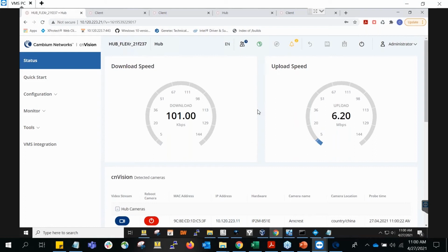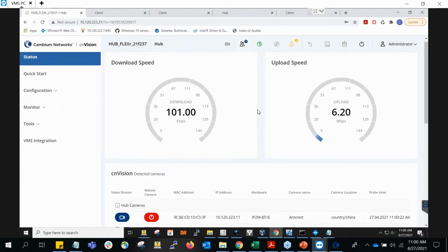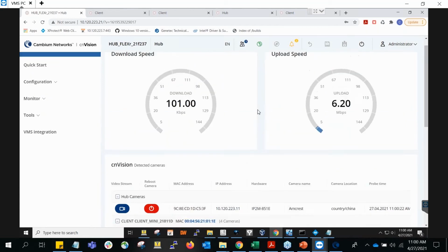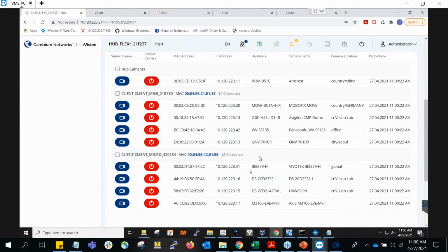Yes, go ahead. Long story short, this is the simplified user interface you're looking at. You've got some throughput speedometers that show the consumption coming through these links. Immediately below that on the dashboard, you see a bunch of red buttons and little camera icons, and next to them the MAC address, IP address, hardware, camera name, and location. This is essentially a list of the cameras connected to this layer 2 network.